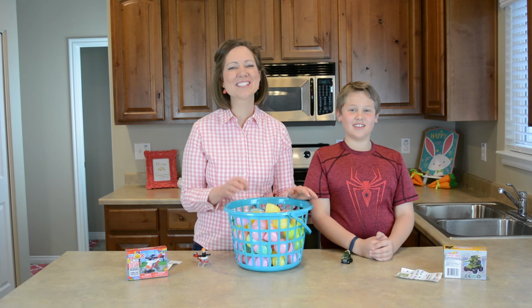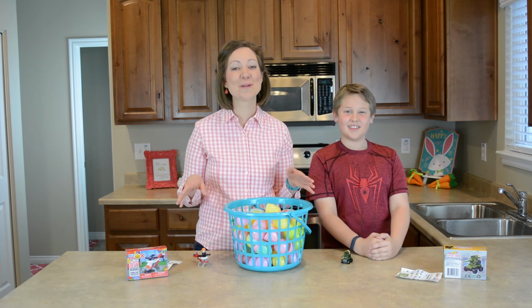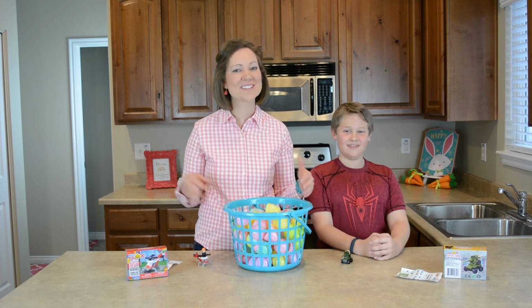So that is our twist on the Easter egg hunt. Cameron has his tank, I have my helicopter. You could also play this with puzzle pieces to see who can complete a puzzle the fastest.